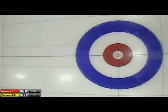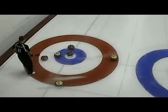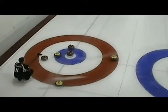And we're almost there with the cameras. And there we go. So this is the Myers first stone. Last Myers rock. Oh, last. Yep, last Myers rock.